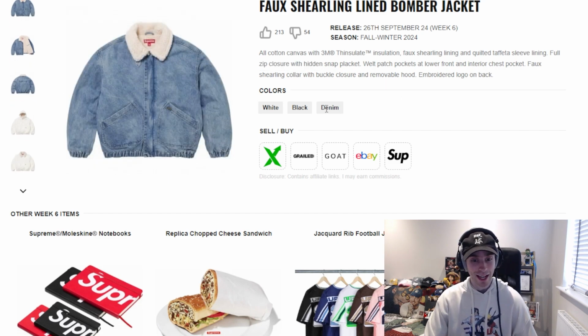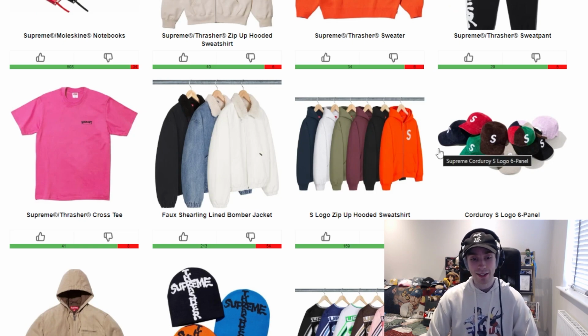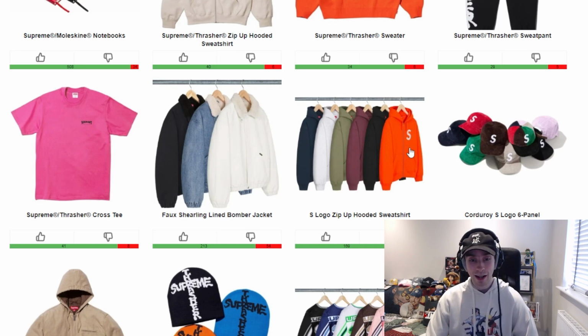Really does. Denim. We then have 2 S logo pieces, being a zip-up hoodie and a corduroy 6-panel. Personally I'm not really a zip-up person, but I do like the olive and the cardinal tone. I don't know what they call it nowadays, wine, cardinal, it doesn't matter in the end.